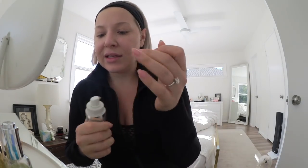I'm just looking at the bottle, I like it. Okay, and also I want you guys to see that it's like a mousse. It's really nice, it's light, it's not heavy. Actually, the truth is with mousses, I'm not super big fans. I feel like they dry me out. This one 100% did not dry me out. It just, like I said, became another skin.